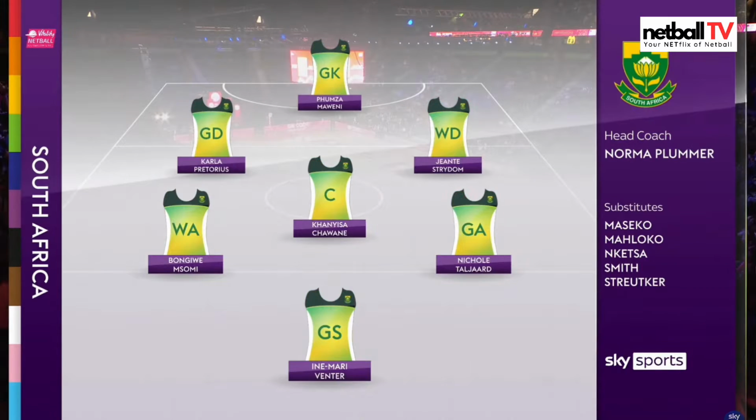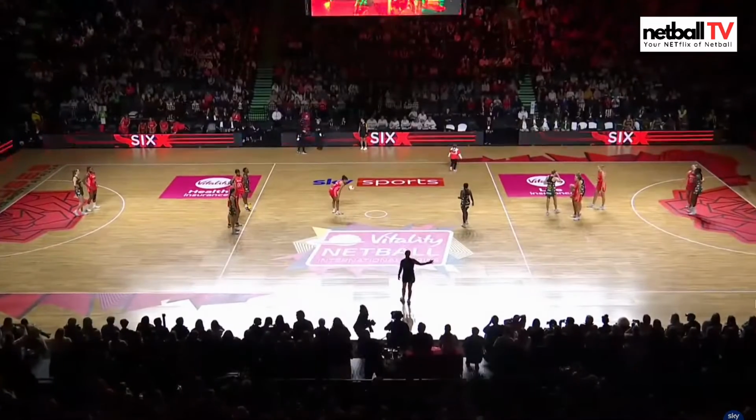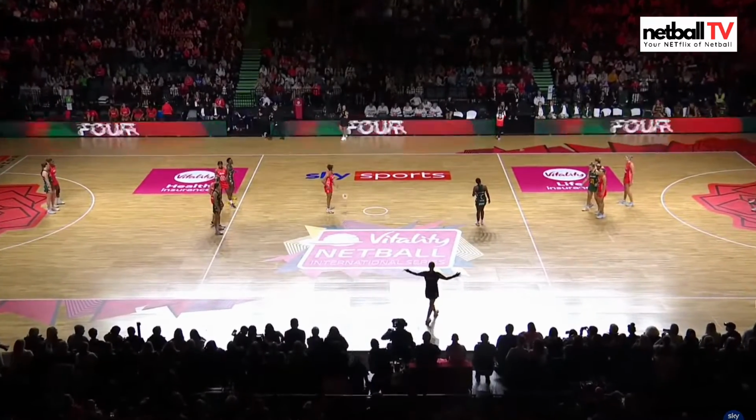Let's move over to South Africa. And it looks like the same side we saw against Australia in their last international test. Interesting for us is Maseko starting on the bench and Taliad getting a start at goal attack. Wondering what the goal attack is going to do here. Paired nicely with Venter and Msomi and Chweni in the centre position. And Pretorius and Mweni at the back, bringing their heaps of experience to this South African side.